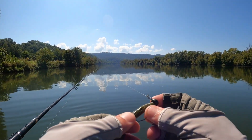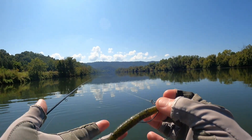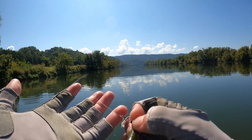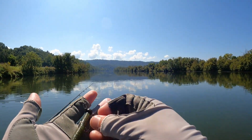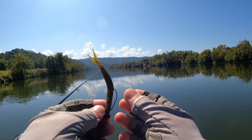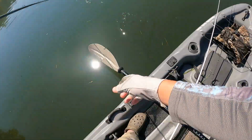Good thing we had them. I didn't have nothing like this. Nice little hook in it that makes it weedless. It's perfect. A lot of this grass is breaking up and floating down the river. I'm throwing around a lot of this structure, so I couldn't ask for a better jig head application for this. Let's catch us another one.